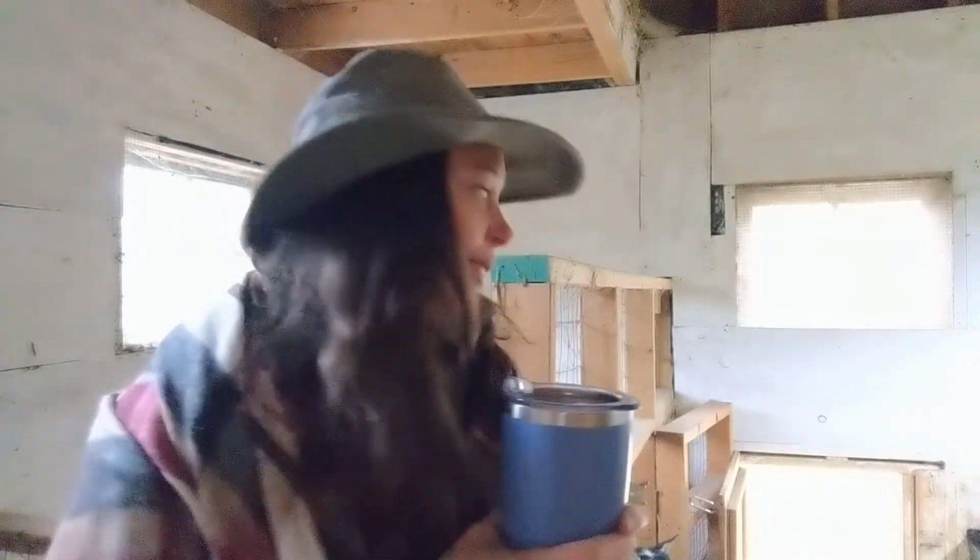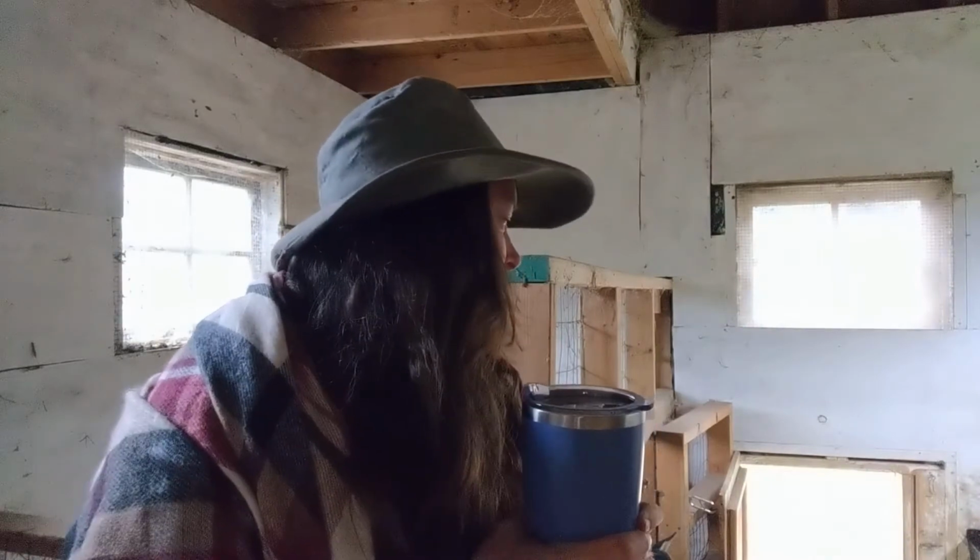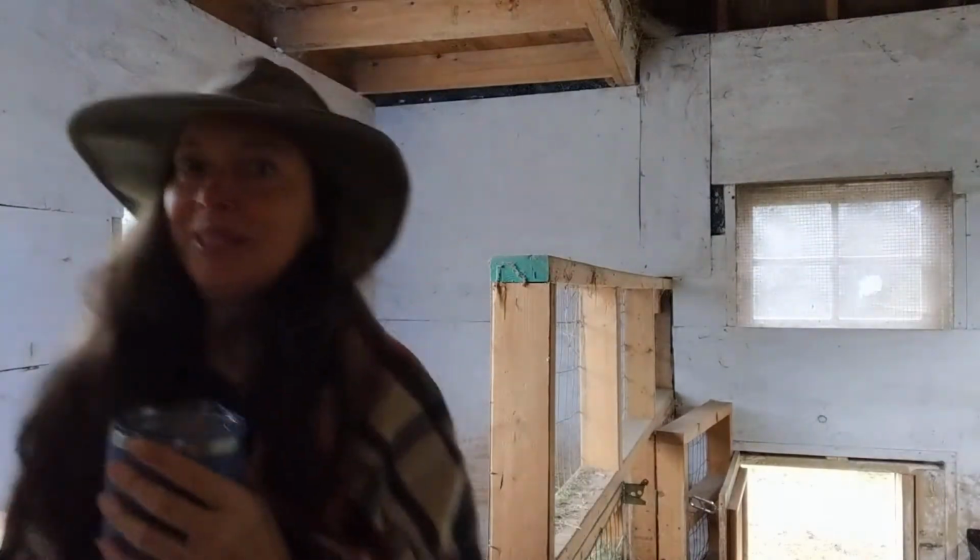Evening by the time I actually post this. We're in the barn with the goats. They know you're here. With my coffee. With the wind opening the door.